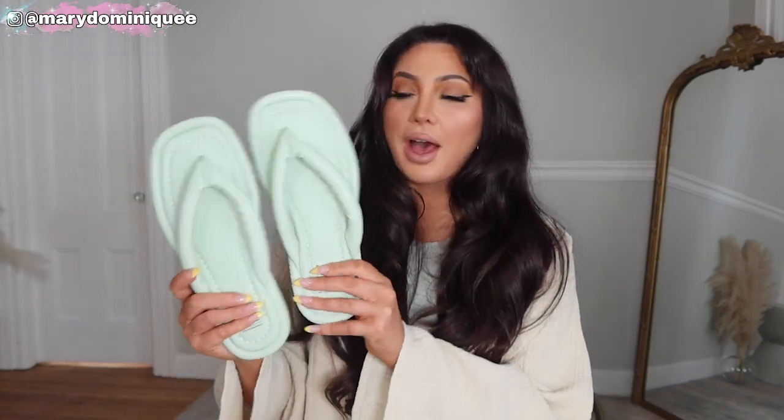Next up are these sandals. How awesome are these? First of all, they're really comfortable. These are also No Boundaries, but what I love about these is the square top. I just think it's such a vibe right now. I also picked them up in black. These are gonna be such a staple for me for spring and summer.